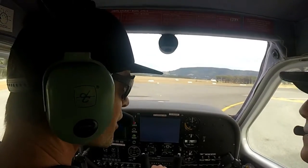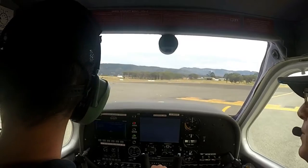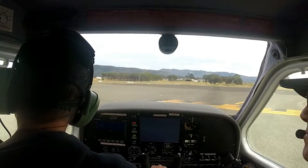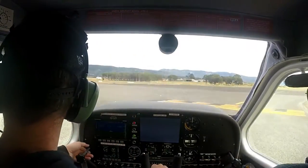Yeah, it's a little bit more gravelly down here, isn't it? Yep, so just gentle with your throttle. Opening to the final. Okay, so check base. Can't see anyone on base, haven't heard anyone on base. No one on final. And no one on the runway. Okay. So... very good to enter.